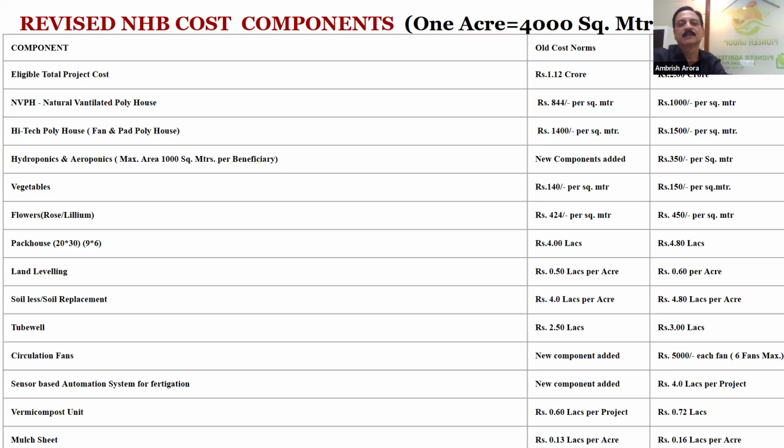Vegetable cultivation cost, which was 140 rupees per square meter, that means 5,60,000 per acre, has now been increased to 150, that means 6 lakhs per acre. It's a good amount. Even flower cultivation, rose cultivation, has been increased from 424 per square meter to 450.